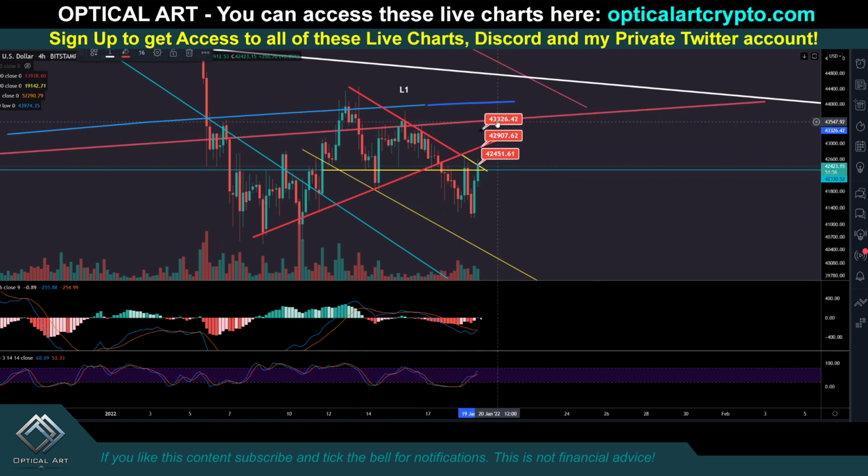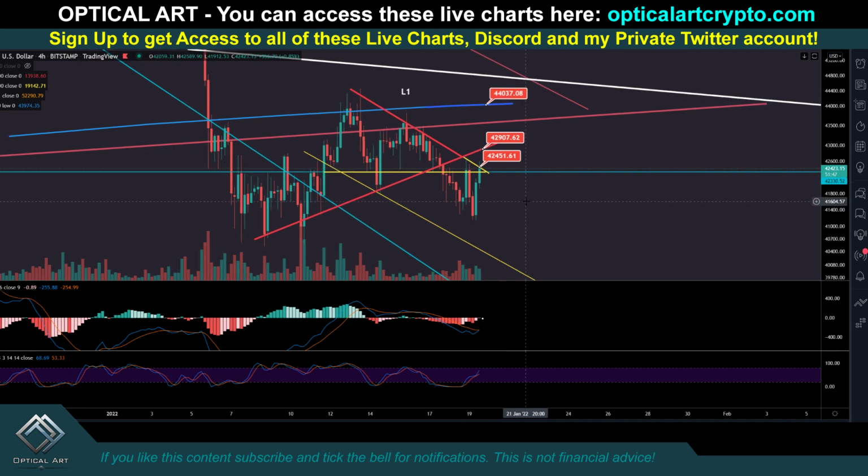Your next strong resistance above, guys, is going to be up here around 43,500. And right here, I just have this extended out. This is a 50-week moving average. That'd be an ideal point to short around 44,000. There's also confluence on the G1 chart.